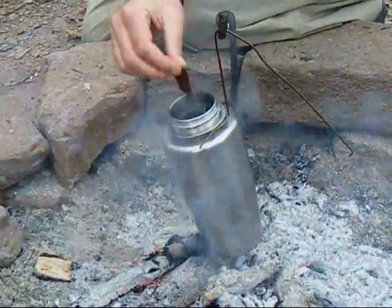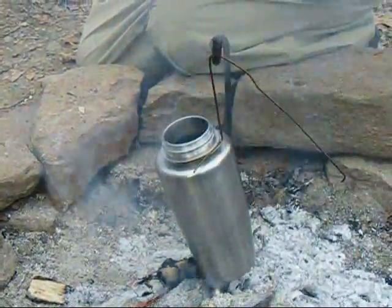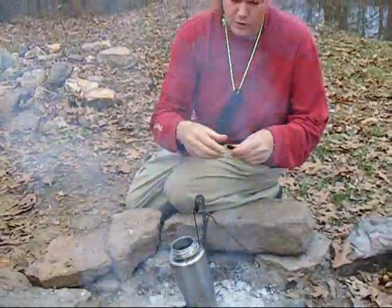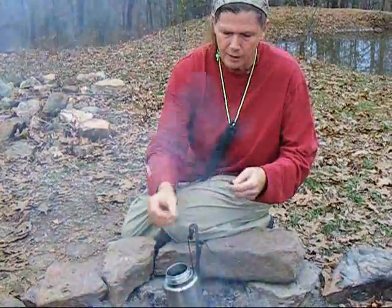So what I'm doing right now is I'm just simply breaking up this piece of jerky here, and while the water heats, the jerky will swell back up again and get softened.